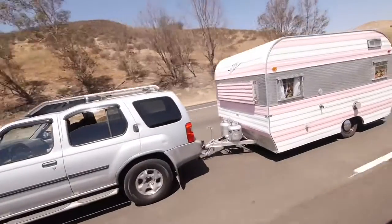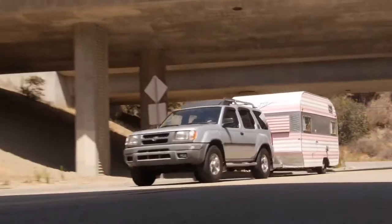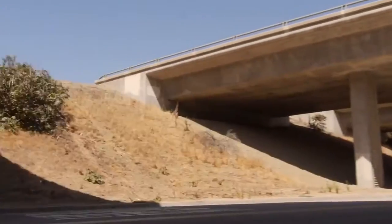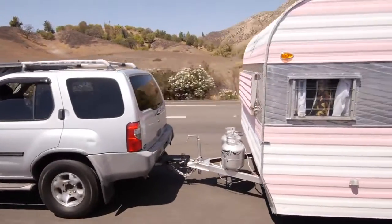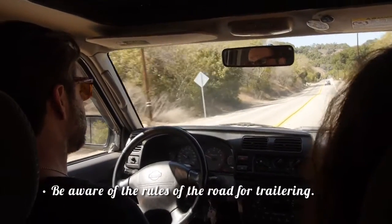So you're packed, your route is planned, and you're looking rad in your vintage shades. Now it's time to hit the road. Navigating on the fly with a trailer in tow is going to take some know-how. You've got to be aware of the rules of the road for trailering.